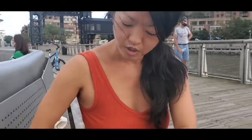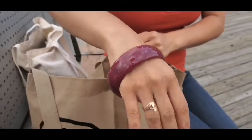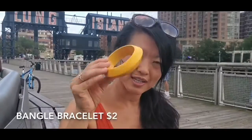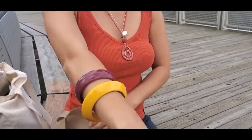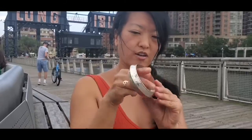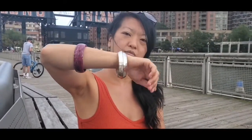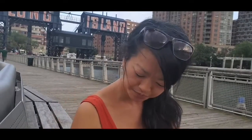And then to go with the dress, I got this little dangling bracelet for $2. No, this one was $8, sorry. And then I got another one in yellow, so the two colors together go really, really well. And then I also bought another dangly bracelet for $2, a kind of little industrial metal, really, really cute.